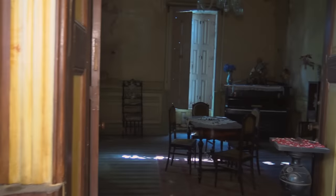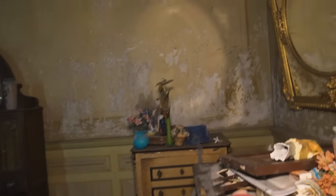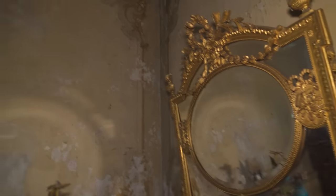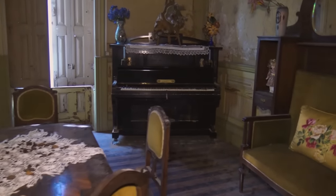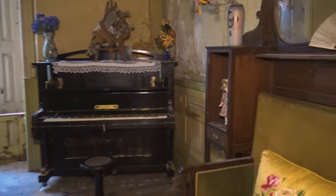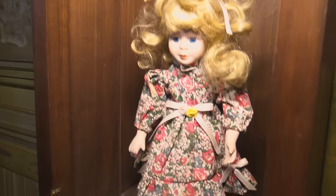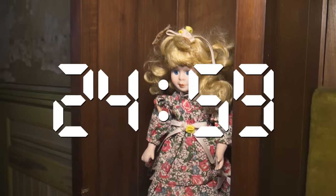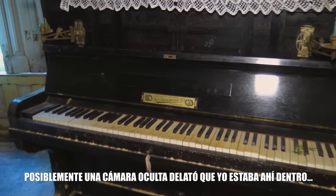Well, here is the music room, darker because the shutters are down, but no less beautiful. It's beautiful. Look at these mirrors. How huge. I don't know how to do it to try not to get dizzy with the movements. I'll try to do them slowly, but I also don't want to be annoying and make the video too long. Look what a doll they had here. It's made of ceramic. The super old piano.